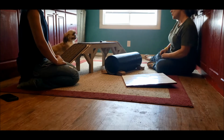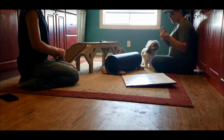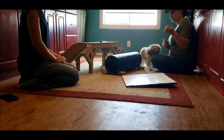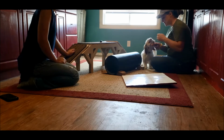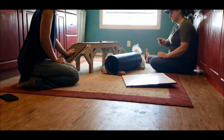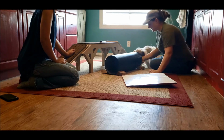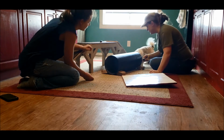Yeah, come here. So I'm just basically going to show you how doing the tunnel should look. So basically, I'm just going to take this treat, and I'm going to put it inside the tunnel. And when she takes a step in, I click. And the next time I'm going to do it again, and Bree's going to help me out here.